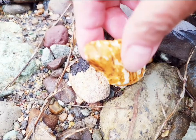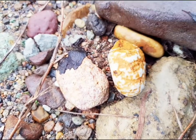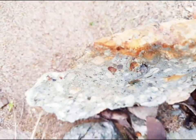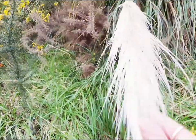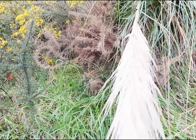So anyway, I'm gonna take a picture. Another. Another rocks. I don't know. Oops. And there's another one in here too. They call it toi toi.